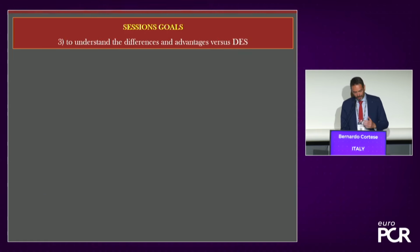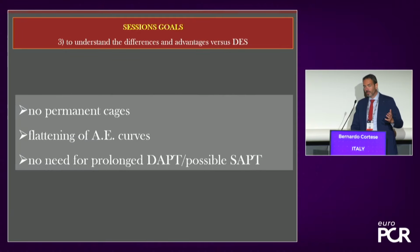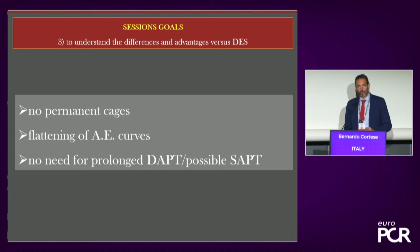The third goal was to understand the differences and advantages versus drug-eluting stents. This is an easy task for me to remind you that we have no permanent cage, the flattening of the adverse events curves like the BELLO study showed at the 3-year follow-up, no need for prolonged DAPT, and possibly, even if this is a ground for future studies, single antiplatelet therapy. We have tens of patients treated with one single antiplatelet with no thrombotic events.